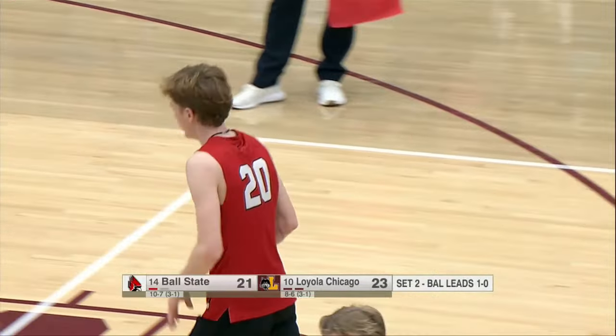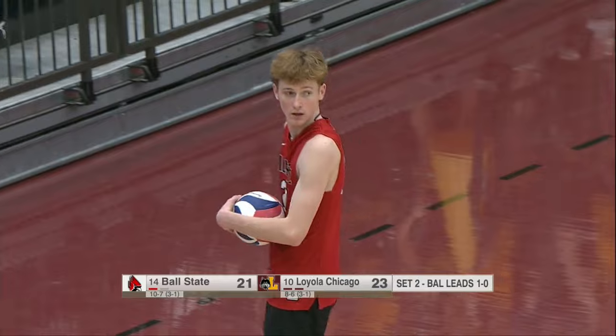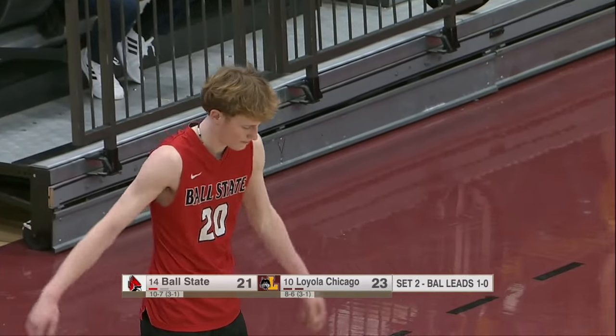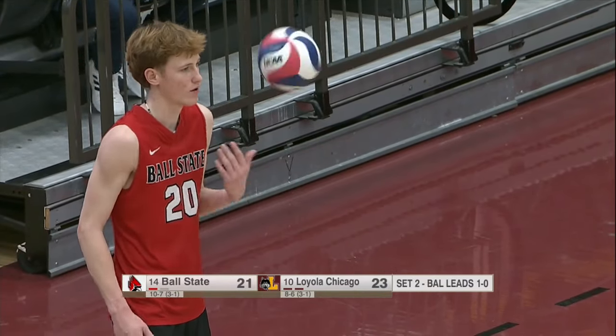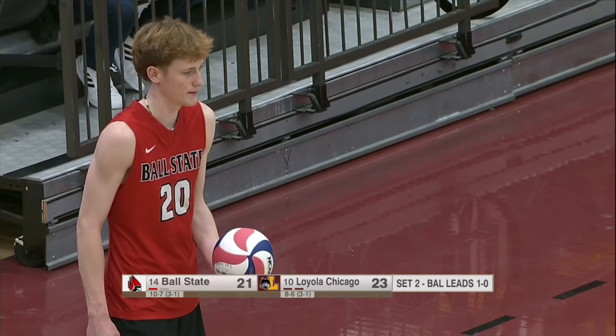Again, another kind of scramble play. Saw good defense on both sides. Ramblers had an opportunity, wasn't able to capitalize. McGilligan's swing hit the net first. Now the Ramblers really want to work hard on this serve that's coming from Rogers, being able to manage it.